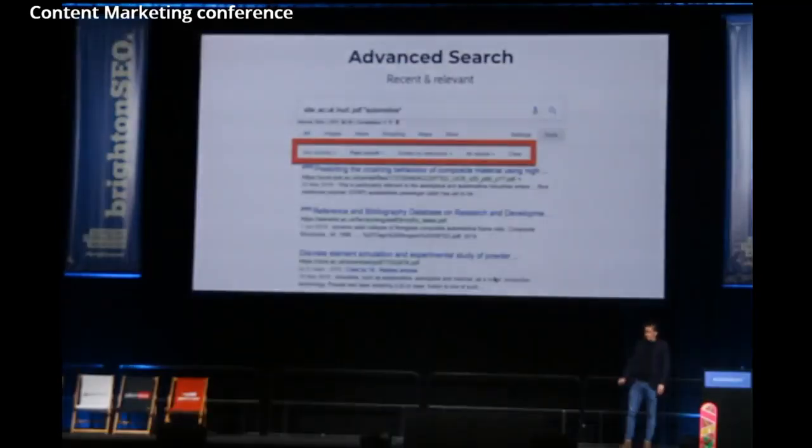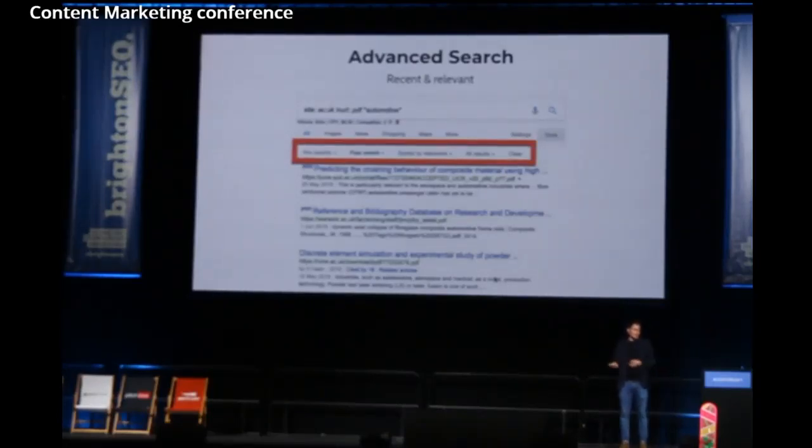How to find public data. Now, hilariously, someone actually tweeted about this a couple of weeks ago when Google Data Search came out: cue all of the PR talks at Brighton changing their slides. So all of these slides are now completely redundant, but I'm going to go through them anyway.